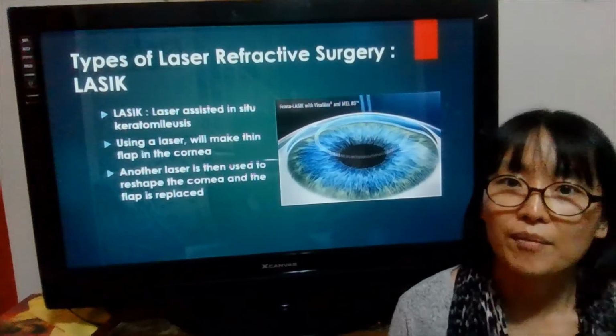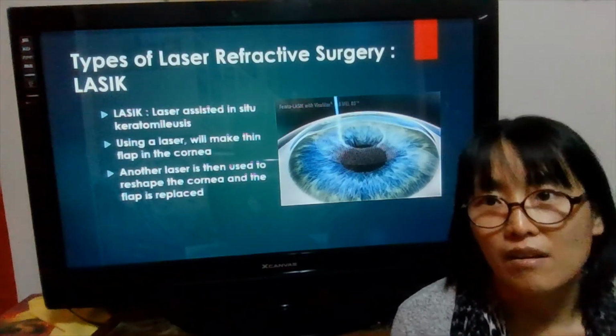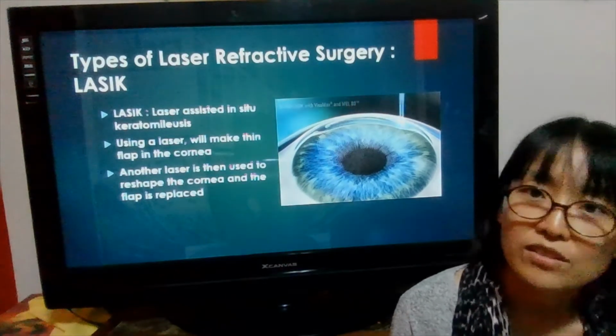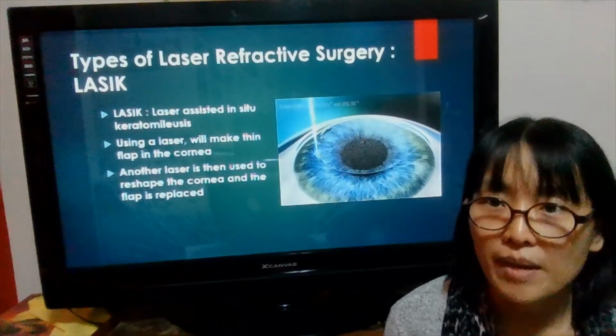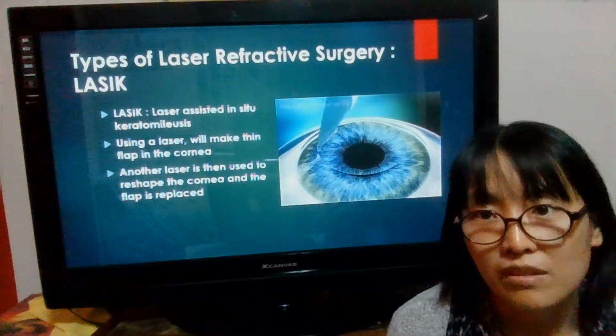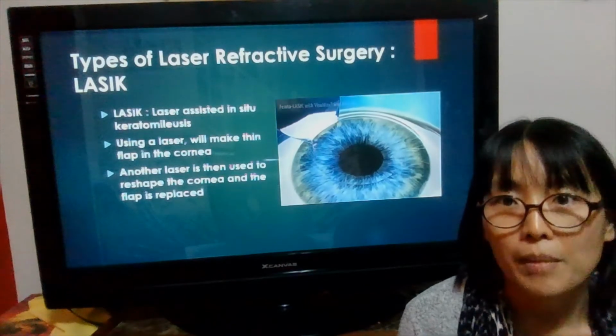A second type of laser refractive surgery is LASIK, laser assisted in situ keratomileusis. In this surgery, a laser creates a flap of tissue in the cornea. And then a second laser reshapes the cornea and then the flap is placed back down.